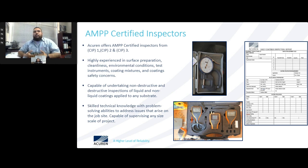Skilled technical knowledge with problem-solving abilities to address issues. So this is what I mean about whenever we interview these inspectors, we want to make sure that they've worked in the industry. They know from the beginning to the end how the blasting is performed. That way, whenever we send them out to job scopes, in case we have any problems, they're able to assist as well to make sure the project keeps going successfully.